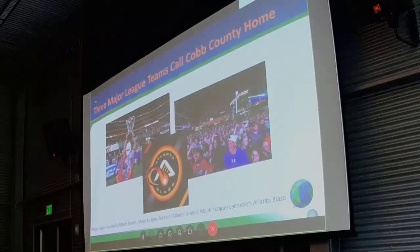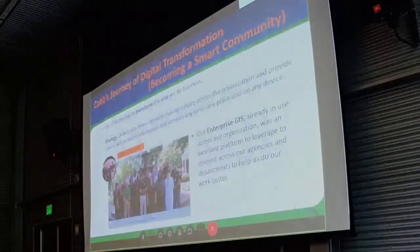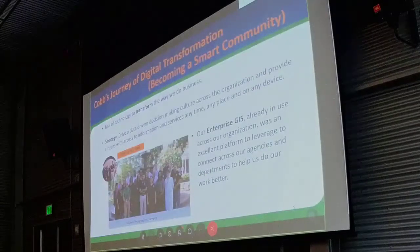But at the same time, they expect me, as most government organizations are expected to do, to keep our costs low and their tax rates low. So we have been undergoing our digital transformation for about the last 3 to 5 years. A little background, I got here 5 years ago, came from private industry, came into Cobb County, love it.